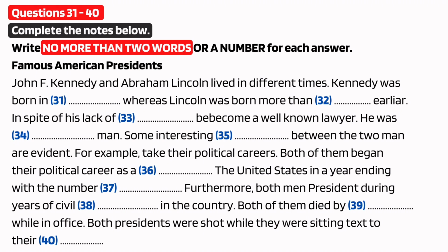John F. Kennedy and Abraham Lincoln lived in different times and had very different family and educational backgrounds. Kennedy lived in the 20th century, while Lincoln lived in the 19th century. Kennedy was born in 1917, whereas Lincoln was born more than 100 years earlier, in 1809. As for their family backgrounds, Kennedy came from a rich family, but Lincoln's family was not wealthy.